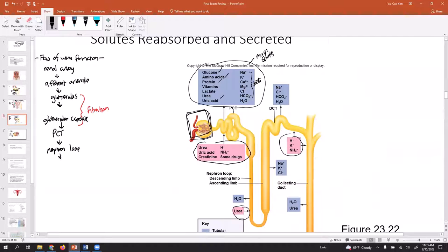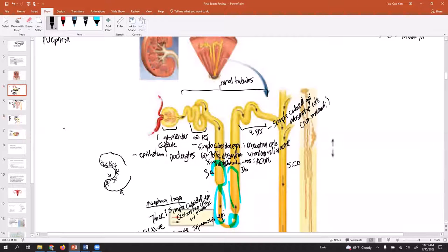Into DCT. Yep. Into collecting duct. Yep. And here's where you have to make the connection between the anatomy of a kidney and this. So from the collecting duct, where does it go to next? This one's kind of hard. I'm going to bring you back to this image just so you know that the collecting ducts right here are part of what is this right here? Renal pyramid? Yes. So the collecting ducts move through the renal pyramids. And right at the end of the renal pyramids, what do you find?